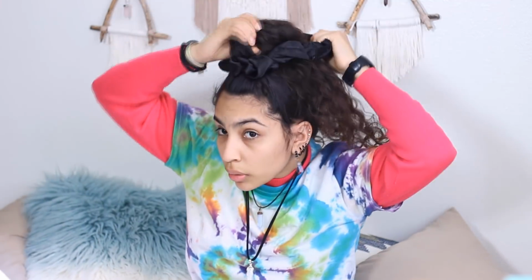I actually always have this satin scrunchie on my hand at all times because I don't like to use normal hair ties. So this is what you're gonna do, okay? Right before you go to bed. You're gonna look forward. And it helps to protect all of the hair so it doesn't frizz up and it doesn't break, and it just preserves everything very nicely.